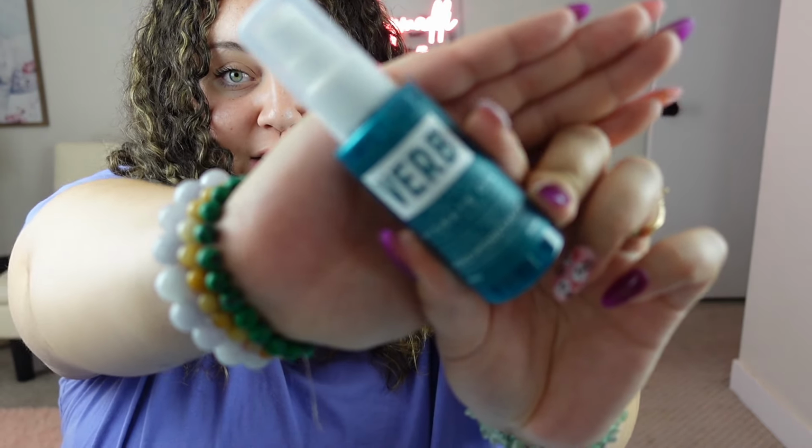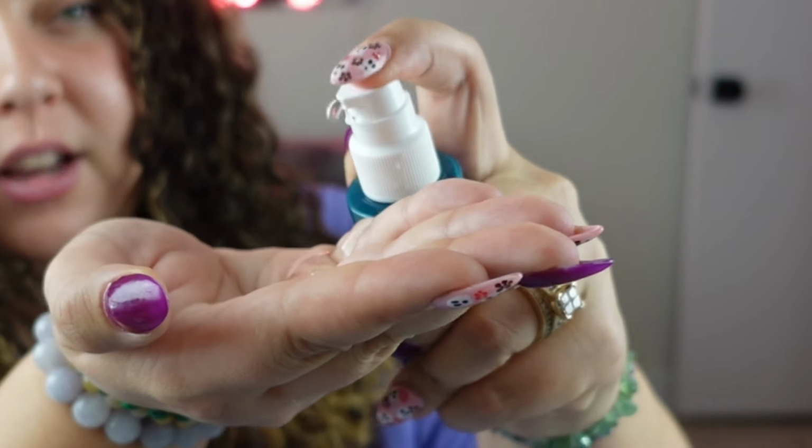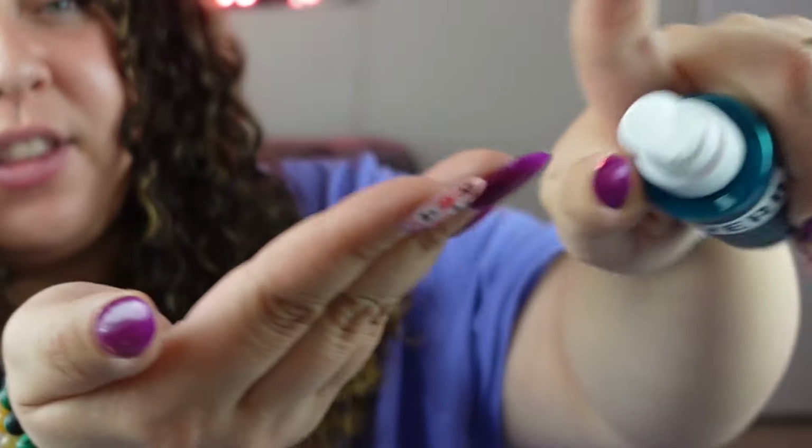All right, next up we have a hair product. So this is Verb's Hydrating Hair Oil. This was sent to me. My one, I guess, issue with this is the application. It doesn't evenly let anything out. It smells good. It does do its job to an extent, but this definitely wasn't my favorite.